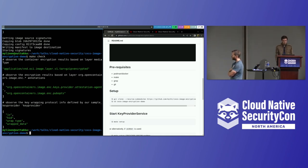And then two new annotations have been added to the image. These two annotations basically specify the key provider information that's embedded in the layer annotations metadata. And then if we pick the first annotation, I'm not showing the annotation values. They are pretty long. I thought it was more useful to just show you what the annotation labels are, and the keys are not so relevant.